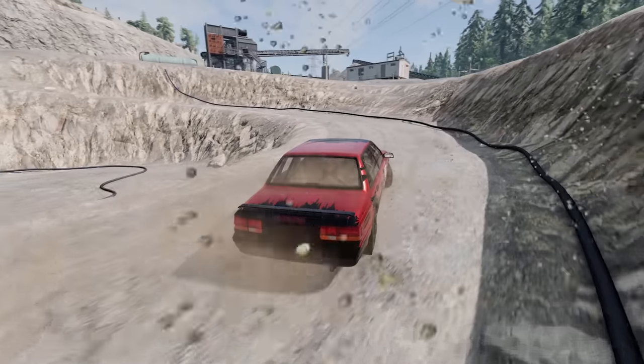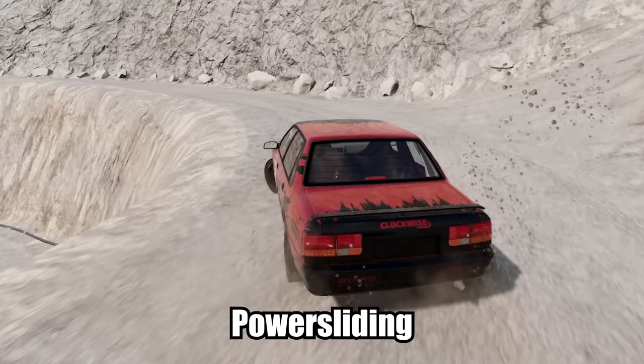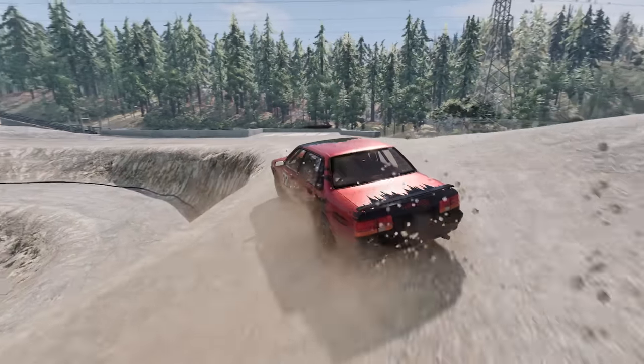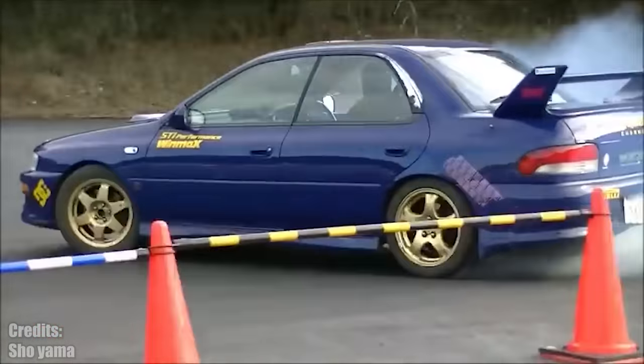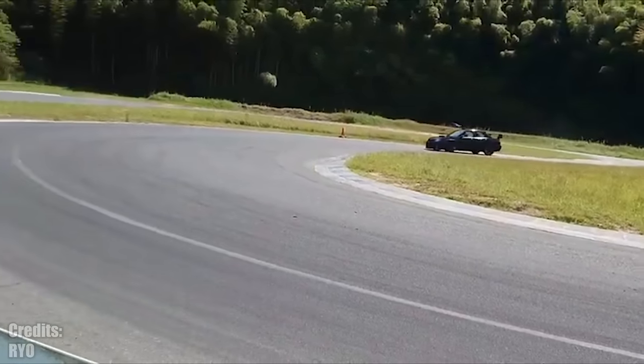Drifting eats tires very quickly. You know what eats tires even quicker? All-wheel drive drifting, or power sliding, or whatever you call it. Either way, it is one of the cooler ways to drive cars. In this case, a classic Subaru Impreza. And a slightly more modern one, which by now is like 15 years old, I think.